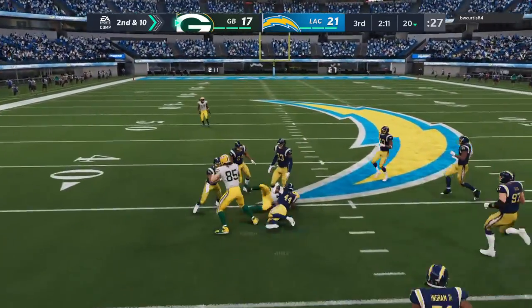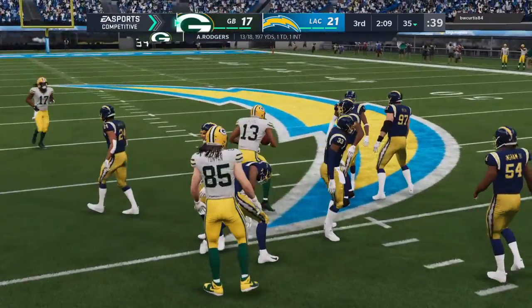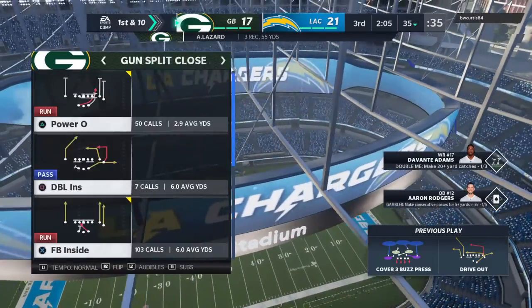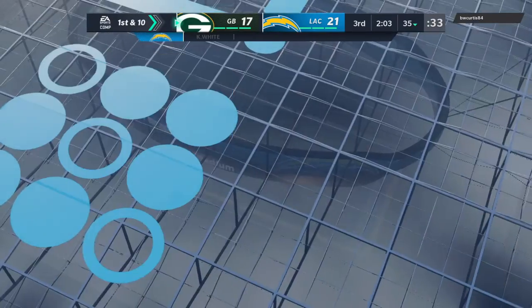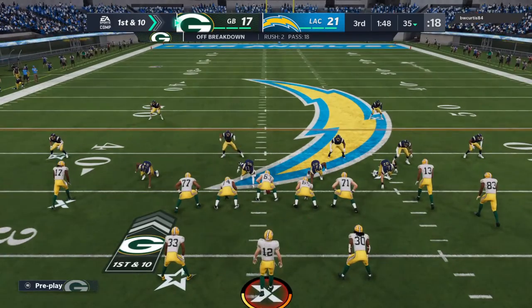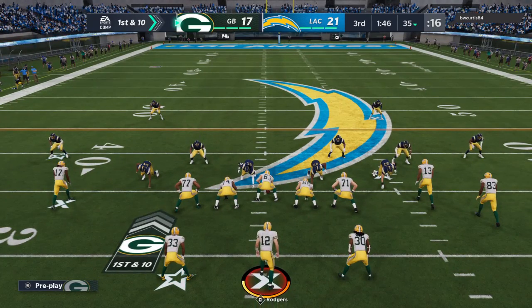Now a man open down the middle of the field. And he's brought down, getting this one up to about the 35. Give him 14 on that one and a first down. As a passer, you're always trying to find that open window to throw the ball downfield. How about this one? Right in the middle of the field, right in the heart of a defense.